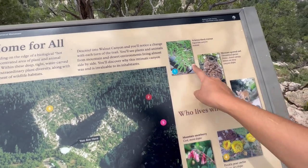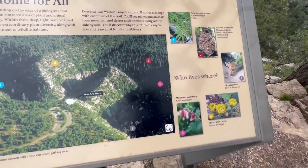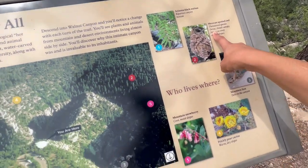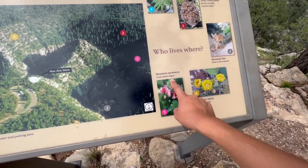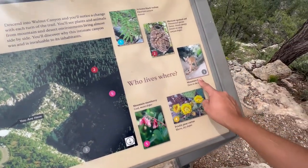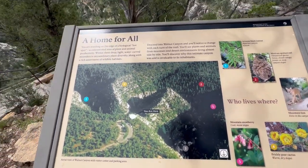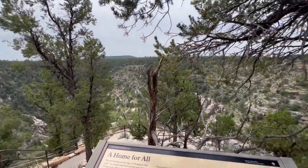So the blue one is the Arizona black walnut, which is over here, and the prickly pear cactus, which is right over here, number four. Number two is the Mexican spotted owl, which is way over here. And number five is the mountain strawberry, a plant that's right over here. And number three, mountain lion. So yeah, pretty cool. Pretty nice view too.